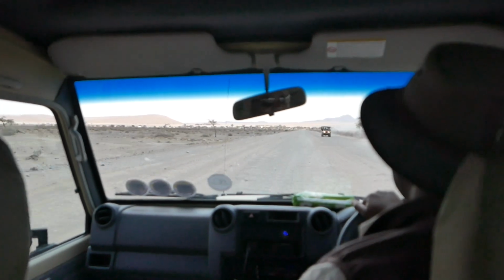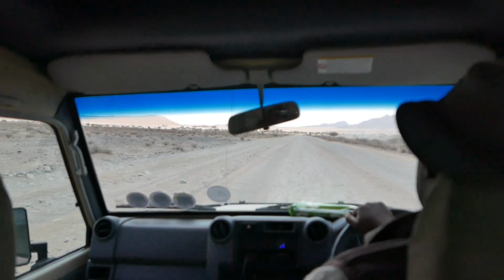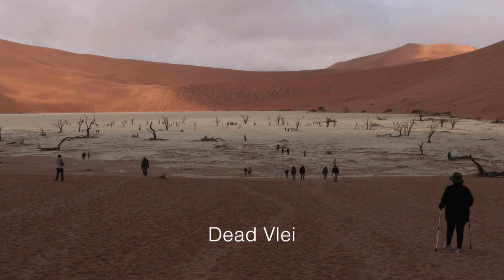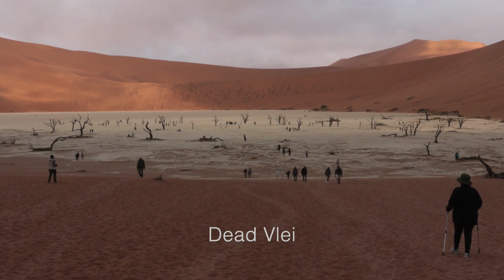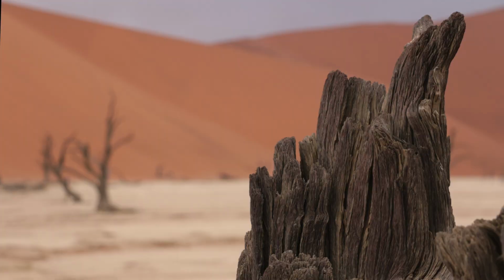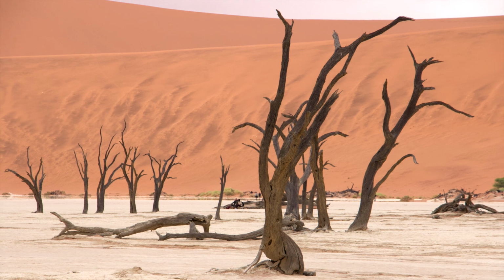At the western end of the valley, the sand dunes finally blocked the river, halting its flow. The dry pan of Dead Valley is about 2 kilometres walk over a low sand dune, whitened clay and salt, dead acacia trees, and looking like the bed of a huge but dried out lake.